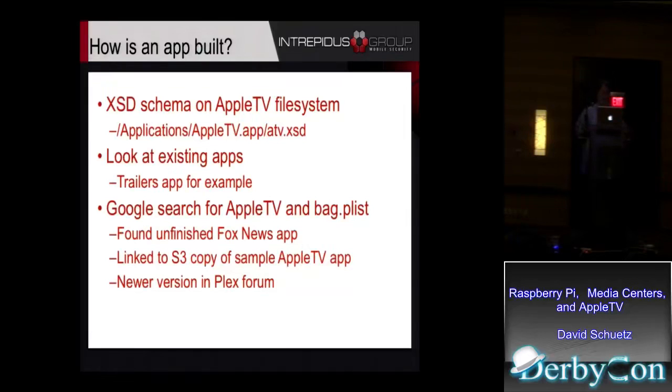That's kind of fun, though. I did a Google search for Apple TV and bag.plist, and I found a Fox News app. Doesn't really work, but it's there, and it says Fox News. It's got links to it. You could actually get a couple of videos through it. Inside that app was another file that pulled down some JavaScript data from a completely different site on Amazon S3. I went to that site, and I did a little digging, and eventually found the entire Apple TV sample application.